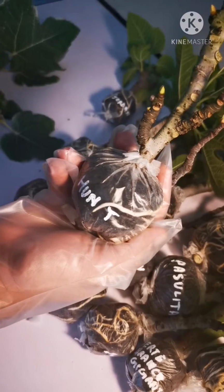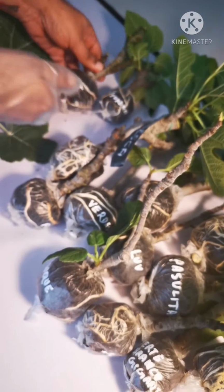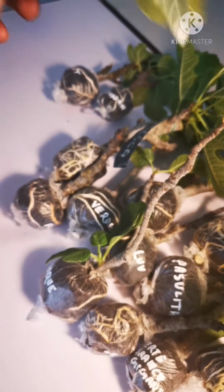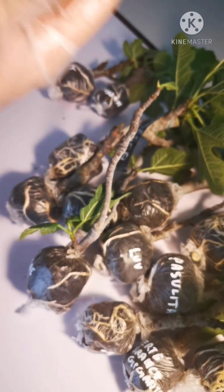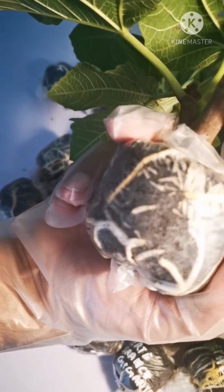Old Little Hunt. And here's another big one, Mola Vermella, which does very well. Here are the roots all around.